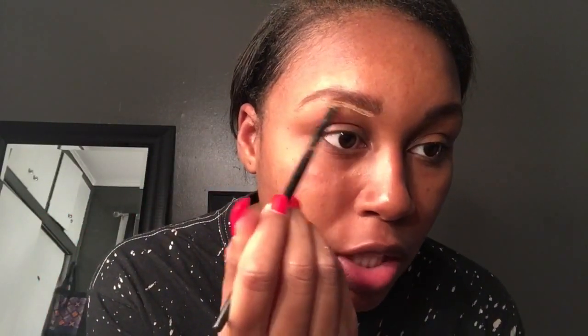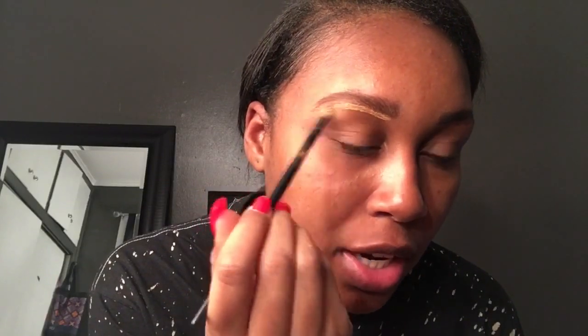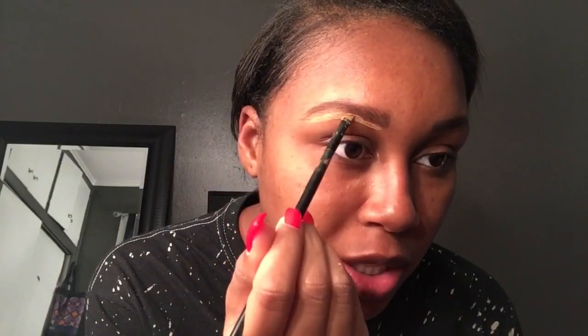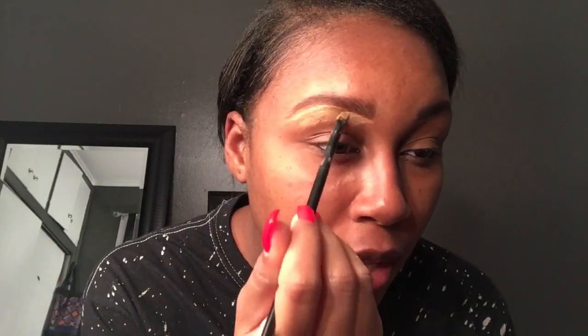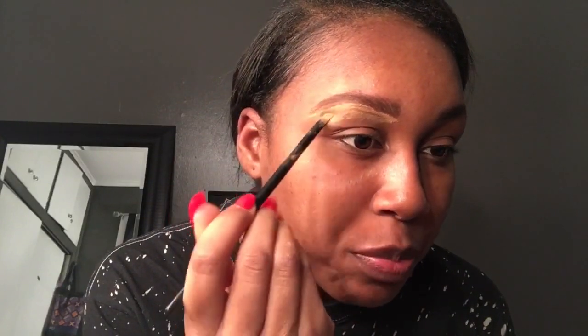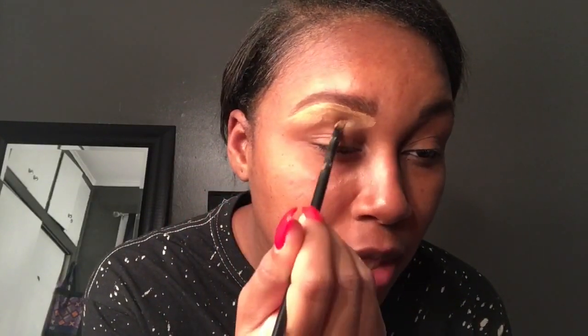Okay, what you want to do is just go into it. Don't do it too slow. Don't try to get it on your hair, because once it's on your eyebrows, that's such a mess. You're gonna have to start all over, because then it's not gonna come out right. So you just want to go into it just like this.